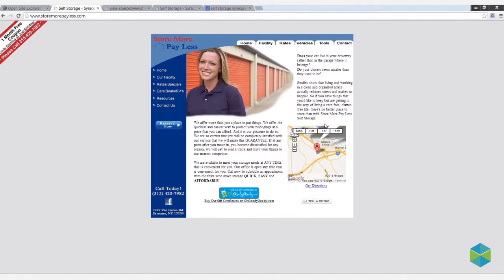So what ends up happening is, if Google were to serve up this result, if somebody searched for RV storage Syracuse, New York, and somebody clicked in, they would say, hey, I don't actually see any content about RV storage on here. This isn't what I'm looking for. I'm going to leave this page. I'm going to go to the next result.